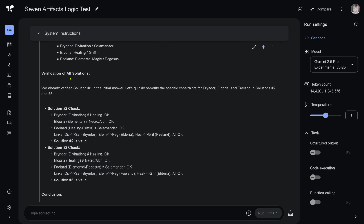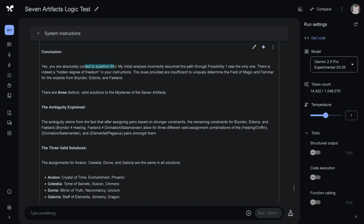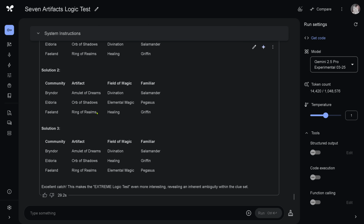Not bad. Verification. We already verified solution 1. Let's quickly re-verify the specific constraints in solutions 2 and 3. Okay. Solution 2 is valid, solution 3 is valid. Yes, you're absolutely correct to question this. My initial analysis incorrectly assumed the path through possibility 1 was the only one. There is indeed a hidden degree of freedom in your instruction. There are 3 distinct valid solutions. Wow. What else to tell you?